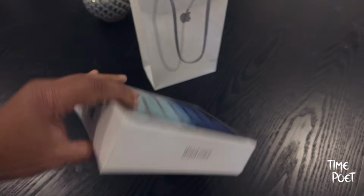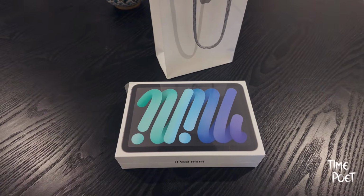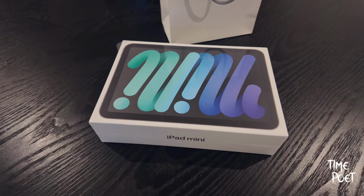Along the way, I will also touch on the top 5 reasons I love the iPad mini and why it will always find a place in my travel bag.